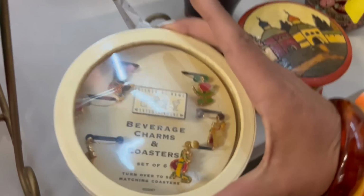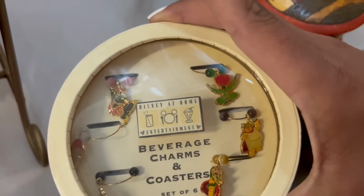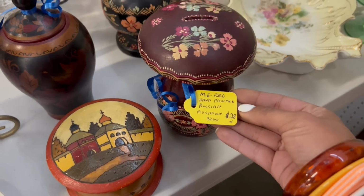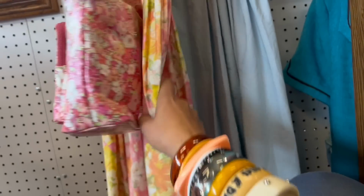What is this? Interesting. And then what's this mushroom? It's a lacquered mushroom? Russian mushroom bank. That's neat. Yeah, that children's dress is probably something I'd keep. That's probably why I like it so much. I don't need it though.